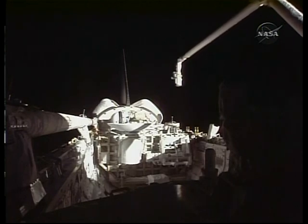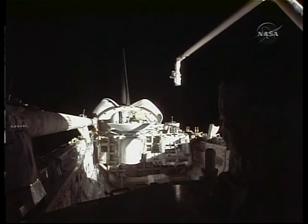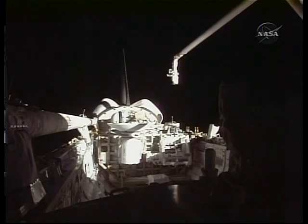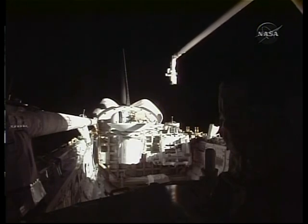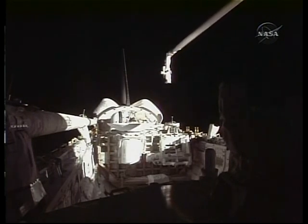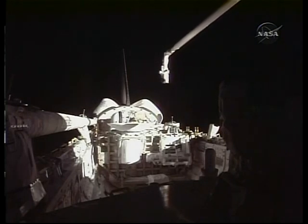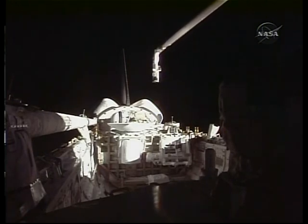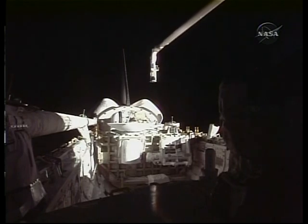All of those components are comprised of reinforced carbon-carbon that can handle extreme heat loads during re-entry. The nose cap also made of the same material. All of those are inspected thoroughly on Flight Day 2, which is today, to ensure that they did not incur any damage during the launch phase yesterday of Atlantis.